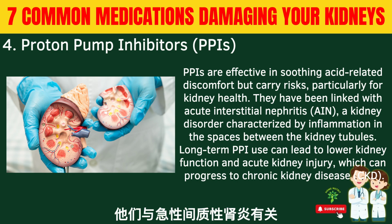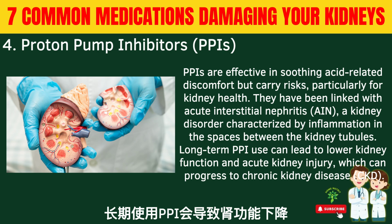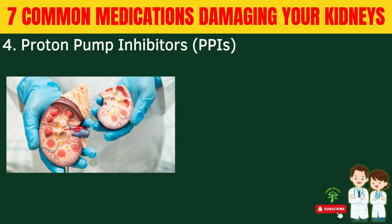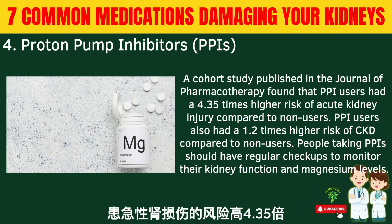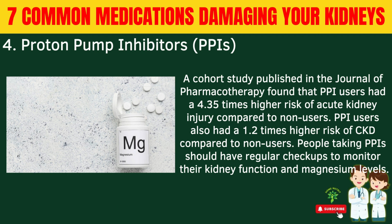They have been linked with acute interstitial nephritis, AIN, a kidney disorder characterized by inflammation in the spaces between the kidney tubules. Long-term PPI use can lead to lower kidney function and acute kidney injury, which can progress to chronic kidney disease, CKD. A cohort study published in the Journal of Pharmacotherapy found that PPI users had a 4.35 times higher risk of acute kidney injury compared to non-users. PPI users also had a 1.2 times higher risk of CKD compared to non-users. People taking PPIs should have regular checkups to monitor their kidney function and magnesium levels.